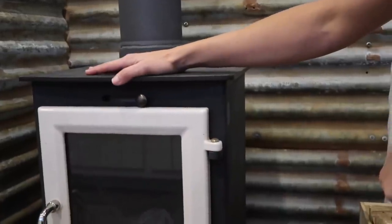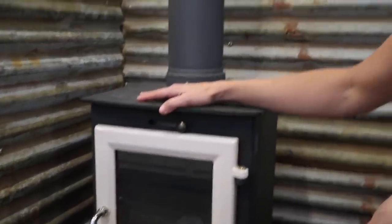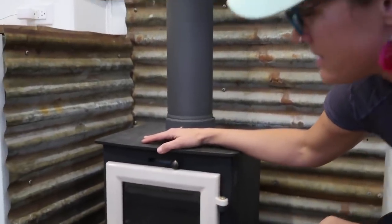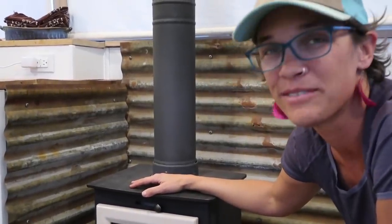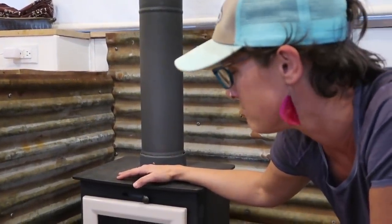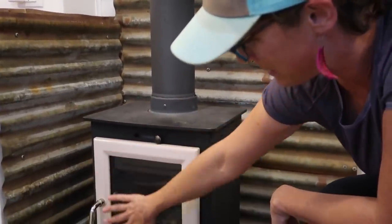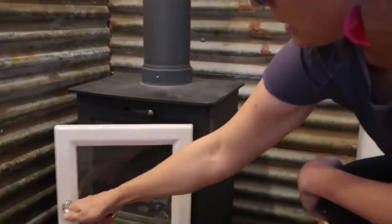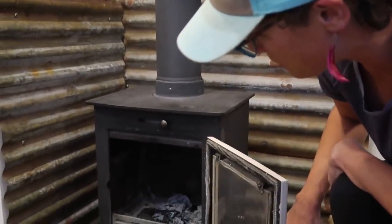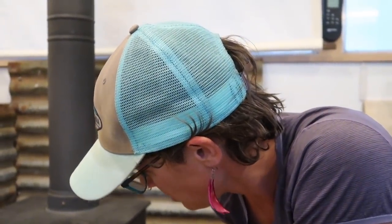The 5 kilowatt is pretty big, which has allowed us to camp in really cold temperatures, down into the single digits, and be super toasty in here. They make two smaller ones as well, which fit a lot of people's buses and other vehicles and vans. But we got this awesome enameled door, which they make. It's just a really large stove as far as tiny wood stoves go, and it keeps us very warm.